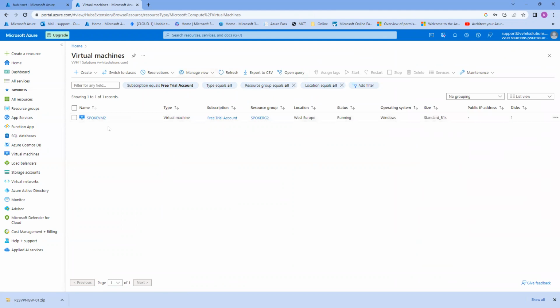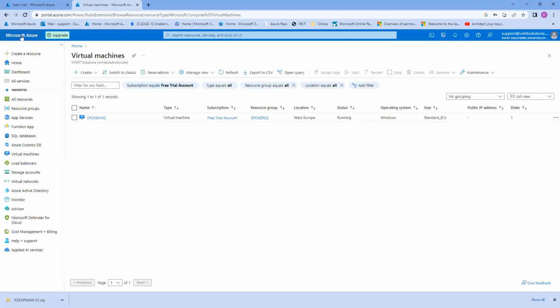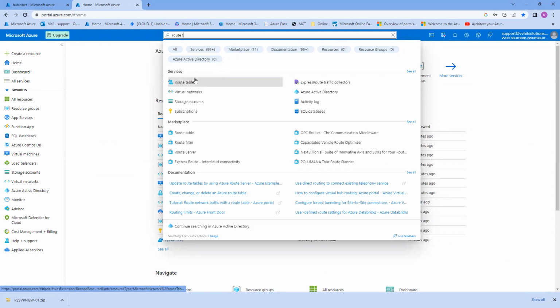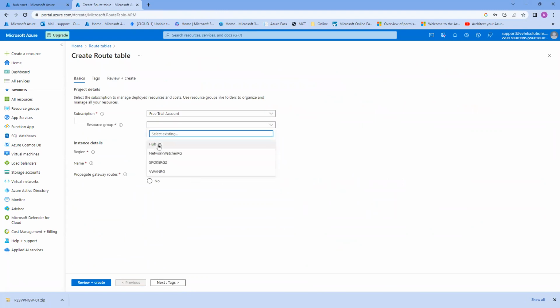All right, so while the deployment of these two virtual machines is in progress, let's go ahead and create the route tables as per our plan of action. Let's create two route tables here. I'm going to search for route tables, click on create a route table, and choose hub RG. So this one I'm creating for the Spoke VM1.